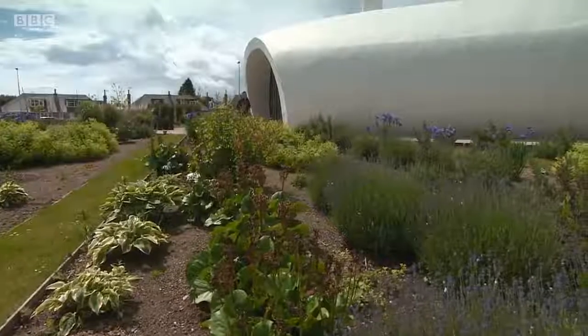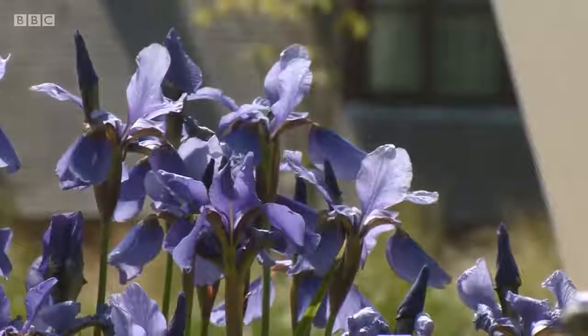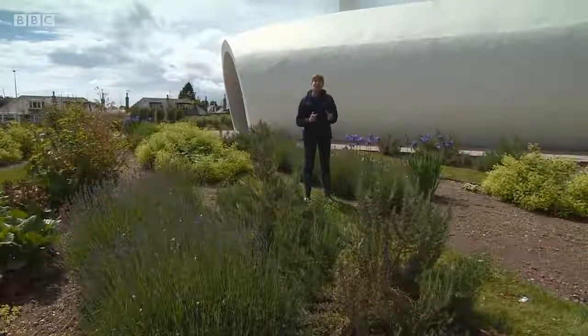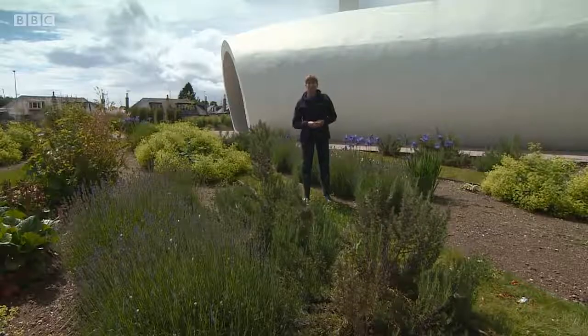The garden is really calming because you've got these wonderful lime greens of the Alchemilla mollis, you've got the cool blues and the iris. Now, in a similar way, but with children especially in mind, is the project in hand today. And Jim is with David Tipping, who is the project leader and also the director of projects for the Archie Foundation.